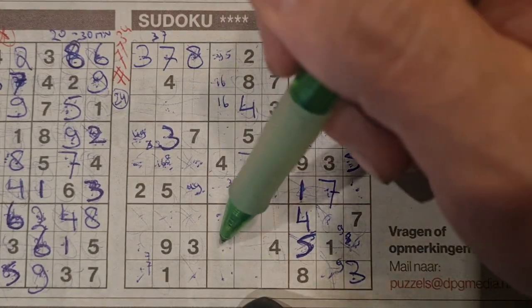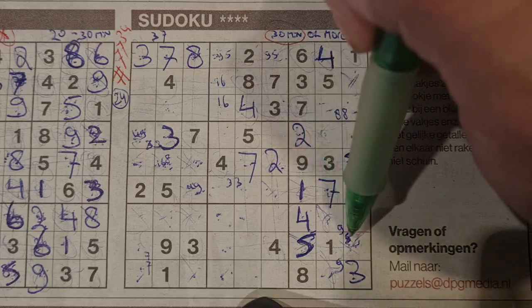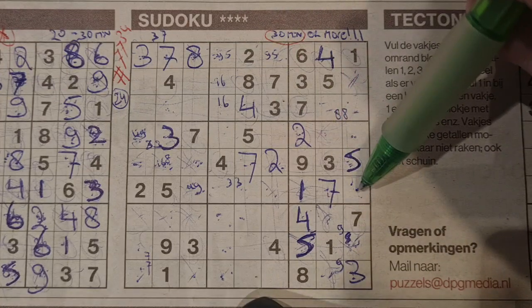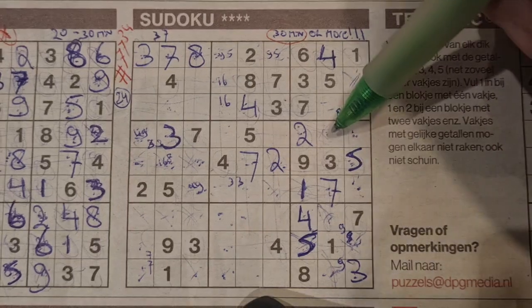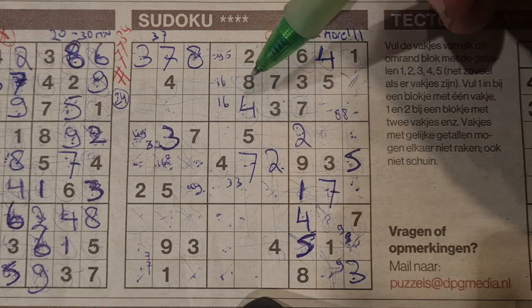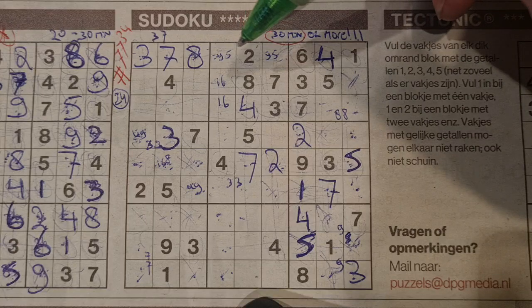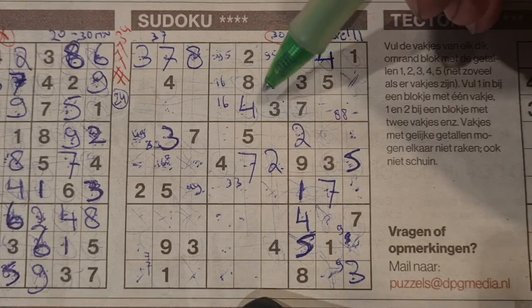Come on. Need 7 here. Yeah. 9, 2, 6. Cannot fill this yet. 6, 4, and 8. Yeah. 4, 9, 6, and the 6 and the 8. Hmm.